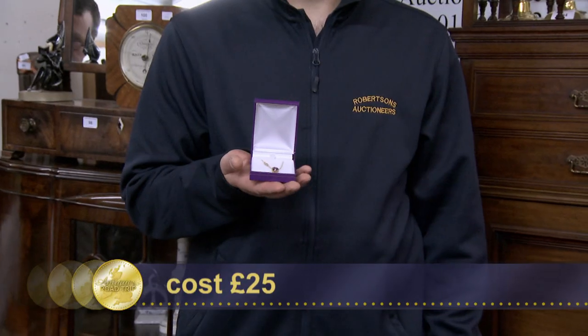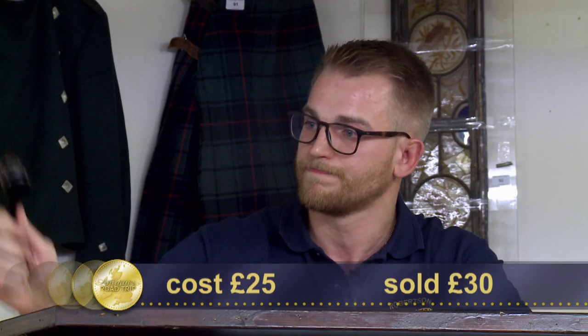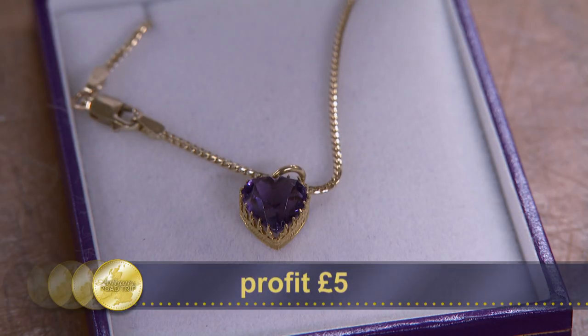Is there love in the room? I can smell it. Yeah, I can smell it. Who'll give me £50? 40, 30, £30. 30 bid, and imagine £30, so into profit. All done at £30. Profit. £30. £5 profit to Ms. Manning. A profit is a profit, exactly.